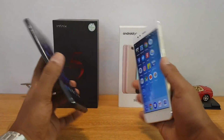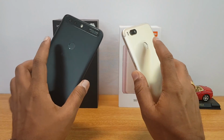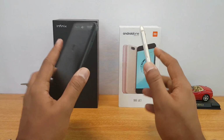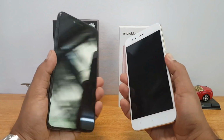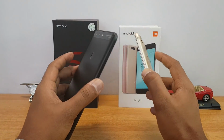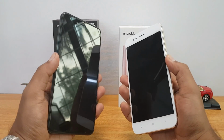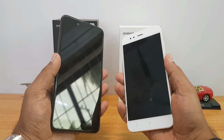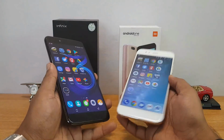We have the fingerprint scanner located on the rear panel on both the devices. Let's just do a fingerprint scanner test and see which is faster. There you go. You can see that the Infinix Zero 5 is faster in terms of the fingerprint scanner performance. On the second round as well, Infinix performed pretty much faster than the Mi A1.